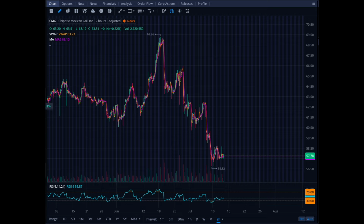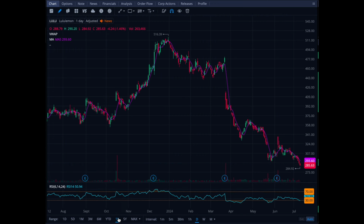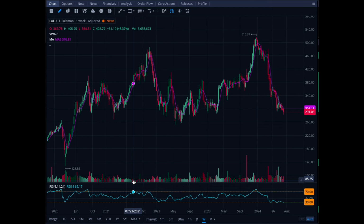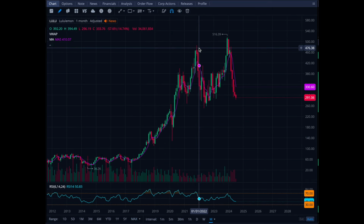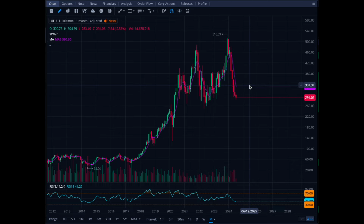Keep that in mind. Anyways, Lululemon is something that I've been thinking about buying long term. I just have to look more into this company. I don't really know too much about it, but it's a huge company. If you look at just the max of the chart, I might buy this long term in the taxable portfolio. Look at these moves. It recently went from 476 down to 276, back up to 516, now back down to 291.